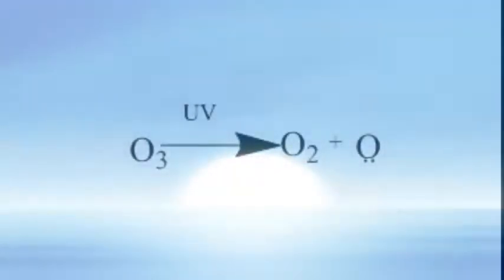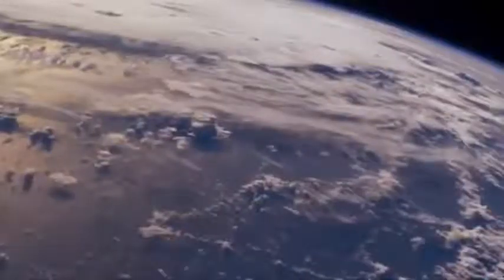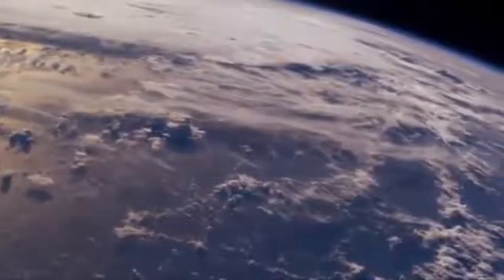With the energy of UV light, an ozone molecule would break into an oxygen molecule and an oxygen atom. Then the radiation is no longer harmful. However, the ozone layer is depleting.